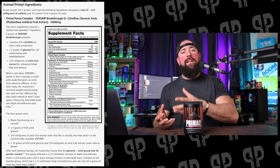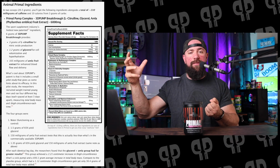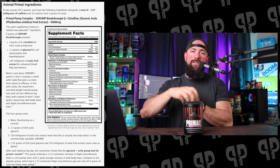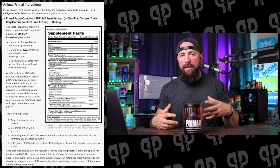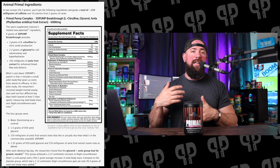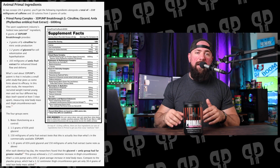And what's really cool about this is that citrulline is used as the base. Glycerol and amla fruit, the third ingredient we're going to talk about, are made into a bit of a slurry, and it's sprayed onto the citrulline powder as a carrier. So a lot of the issues that you deal with glycerol normally, that clumping issue, and even in my opinion, like the grittiness, are really mitigated by this process.